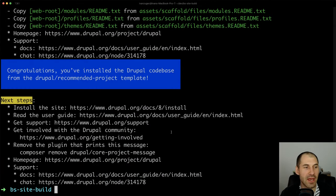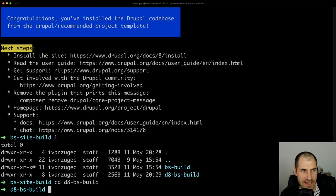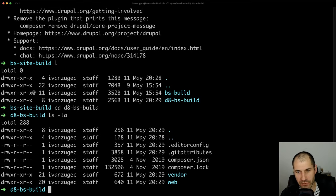All right, so now we have Drupal. We have Drupal in this D8BS directory, which is exactly what I want. And now, if we have a look in here, we have a copy of Drupal. Nothing fancy at this point, okay? This is just a downloaded version of Drupal. Now what we need to do is set up Lando. So I'm going to just copy and paste some of my commands.